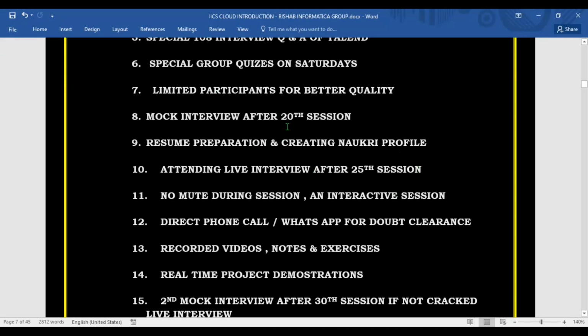Most of the time, after completing the 45th session, the trainer will be looking at another batch and the students will lose interest. Sometimes they will not have the motivation, then they will go for something else. The training itself sometimes becomes a waste, right? So attend interviews parallel to the live sessions. That's what we are expecting here.